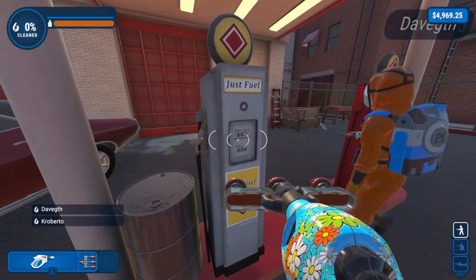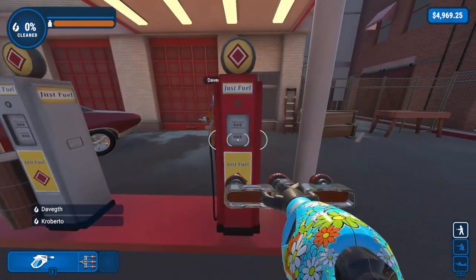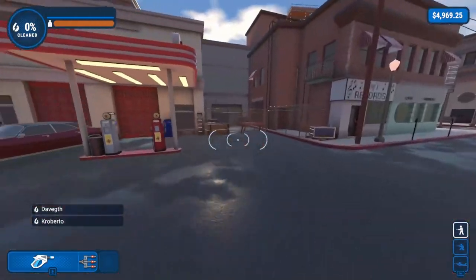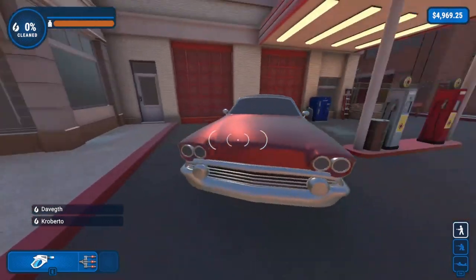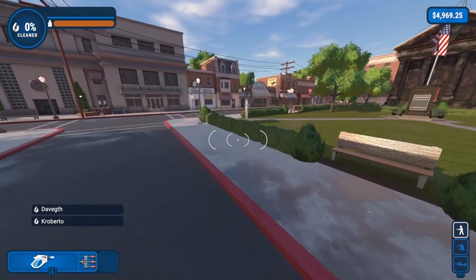Oh wow, this fuel is good fuel. Ice, cold drinks. No, it's not good fuel. It's just fuel. Oh yeah, true. I'm sorry. Does this car have a license plate? It does not. All right. Is that Billy's car, by the way? It looks kind of like it, but I'm not sure how it looked.